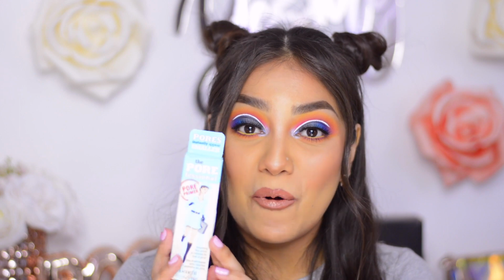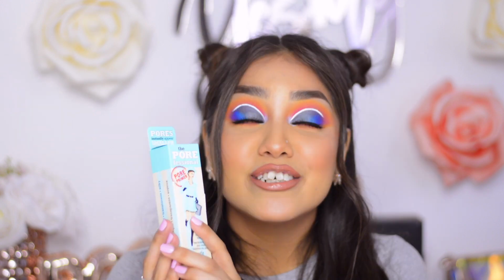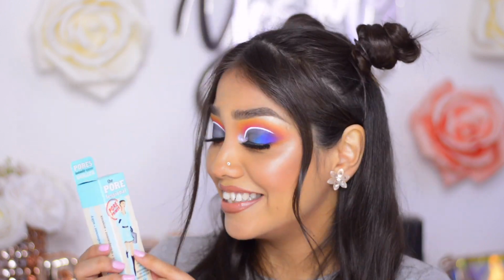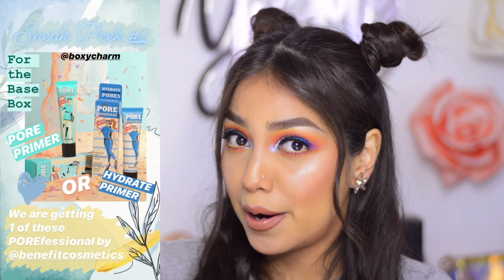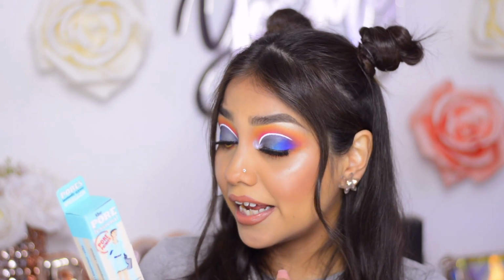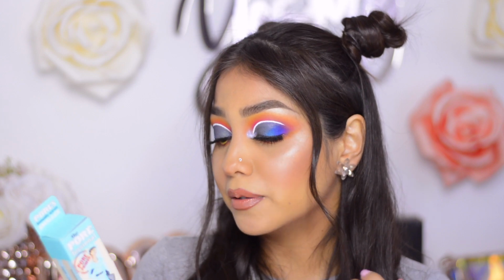The first thing that I got in this box is the Porefessional by Benefit. It's the pore primer, guys. I wanted this ever since I started my YouTube videos and I finally have one. So excited to get this little guy. It was between this and I think another primer, but I think it was the hydrating primer. This is the pore primer, which actually smooths out your skin. It minimizes the appearance of pores. It says it also helps makeup stay put.